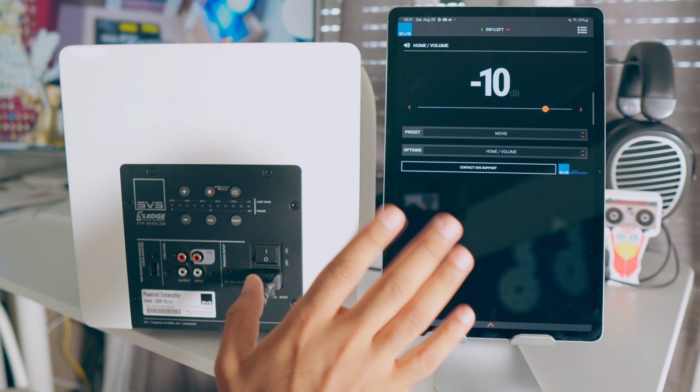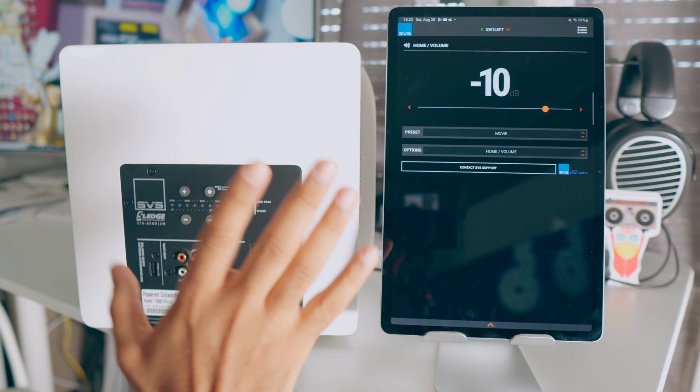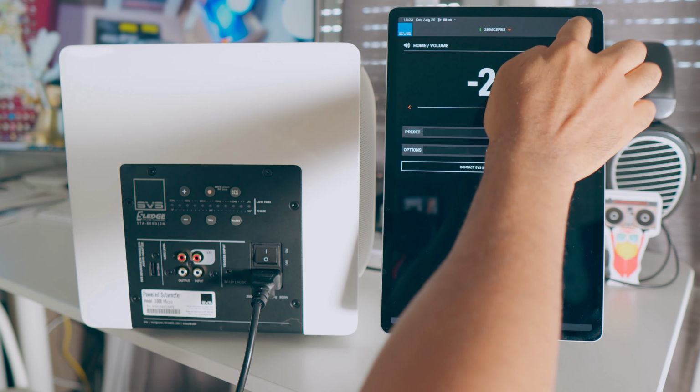And I noticed that it's slightly faster than the 2000 Pro. I don't know if they did an upgrade, but it looks like that. Up here we can select the subwoofer connections and you will find yourself on the home page. From here we can control the volume. Then we have two ways to call the menu, from here or from here.